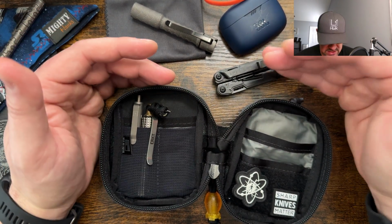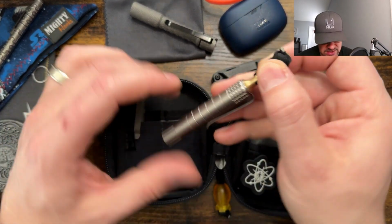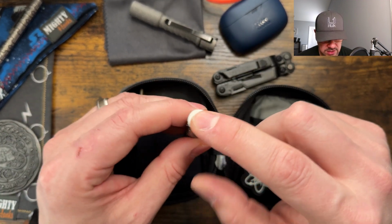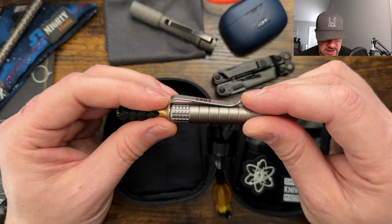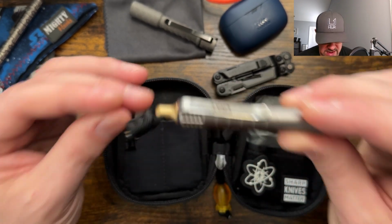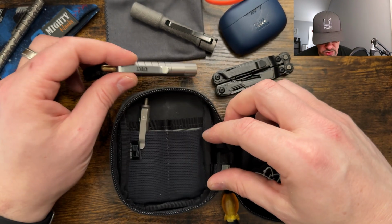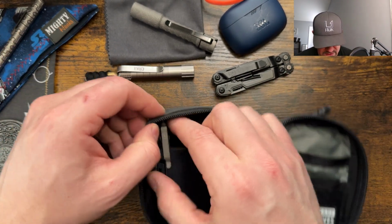Don't get it twisted. This is just in case of emergencies. I also like this stash tool from CRKT. I put my own lanyard on it. Internal storage: I got a 10 and an 8. No, an 8 and a 6 in here with a flathead and a Phillips head. You'll be surprised how often it actually comes in handy when you need a Phillips head or a flathead somewhere and you don't have your toolkit.